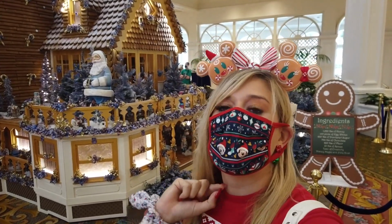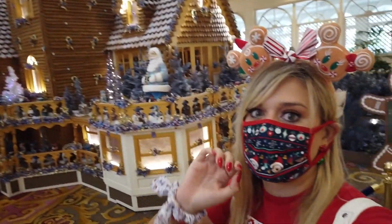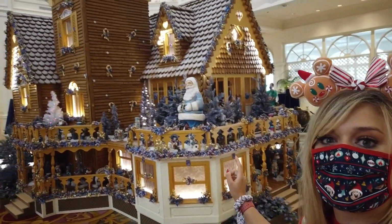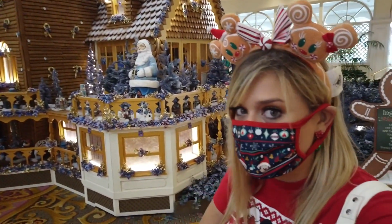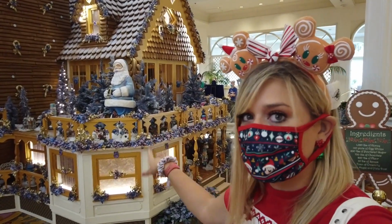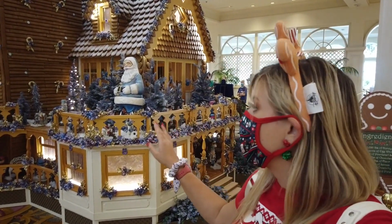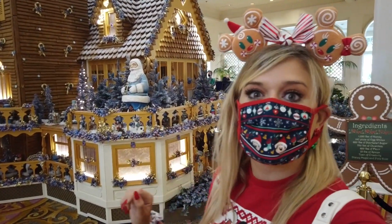One of the most majestic and beloved Christmas traditions is back this year at the Grand Floridian. And of course, I'm talking about the life-size gingerbread house that they build right here in the lobby. The bakers start working on these shingles in the summertime, and they build this truly life-size gingerbread house every year, like literally there's someone in there selling treats. This year it's especially decorated because it's got blue and purple and iridescent and gold for the 50th. So let's take a look.